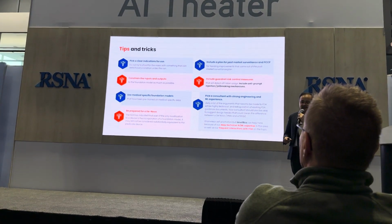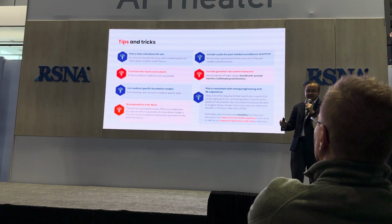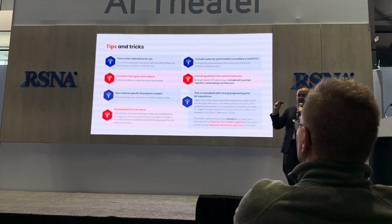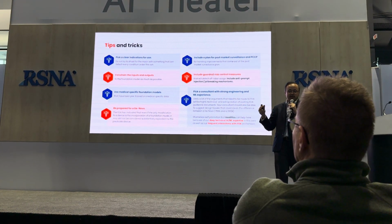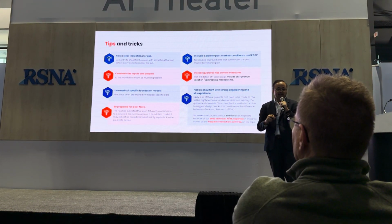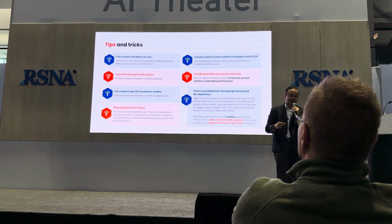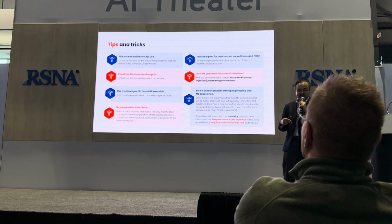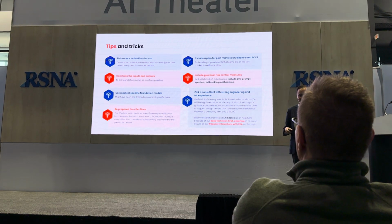Here are some tips and tricks for Gen AI. Have a clear indication, don't do everything under the sun. Constrain your inputs and outputs. Always keep it so the user can't just use you as a ChatGPT, where you have not cleared indications that are being used. Include things like anti-prompt injection and anti-jailbreaking protections. And also, just a little plug, pick a consultant with strong engineering experience like us.